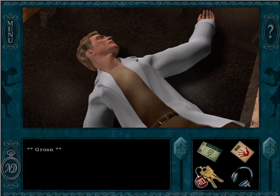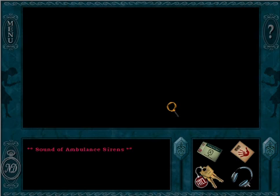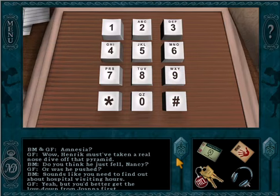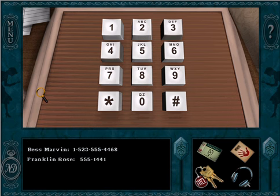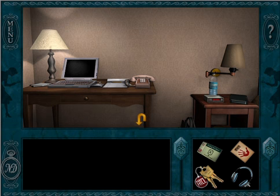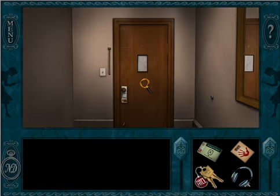Uh-oh. Henrik! Henrik! Ooh. That's the second time we've heard sirens in this game. Eee, that's no good. Amnesia? Wow. Henrik must have taken a real nosedive off that pyramid. Do you think he just fell, Nancy? Or was he pushed? Sounds like you need to find out about hospital visiting hours. Yeah, but you'd better get the lowdown from Joanna first. George is right. She is your supervisor, after all.